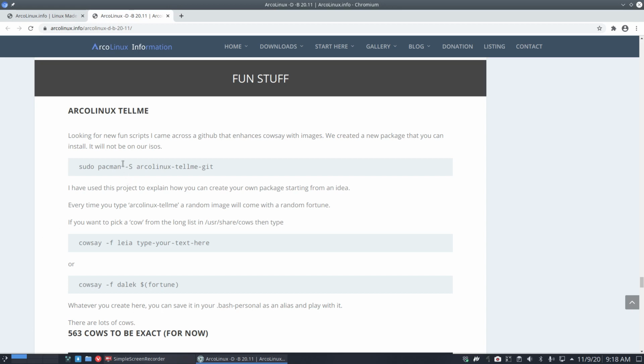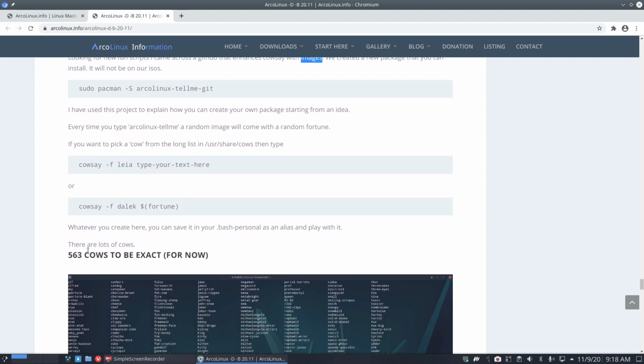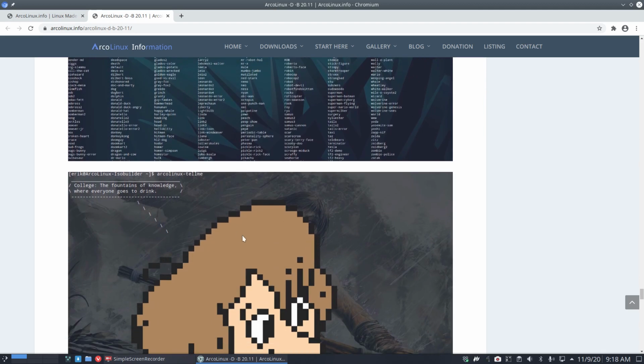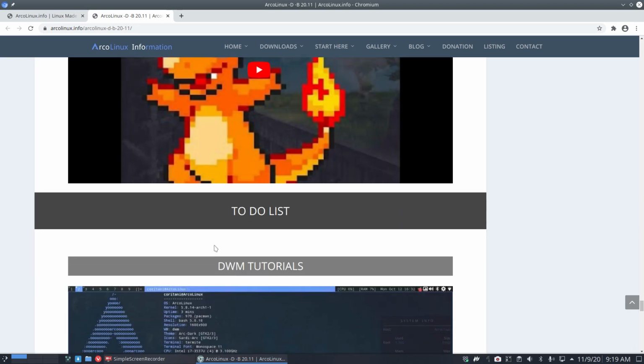The fun stuff. This particular fun stuff took me 15 minutes or less to make. It was a find somewhere, a find to make use of Say, to make use of images and of Fortune, and that's it basically. And we've just created something of our own, and they call them cows, right? Cows to be exact, for now. And this is one of the cows. So if you type ArcoLinux tell me, you get some text and you get an image, lots of images. So that's just for fun.